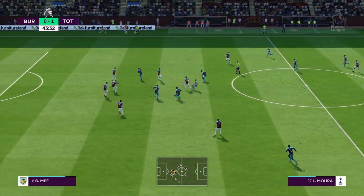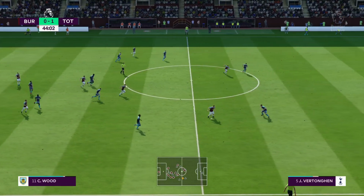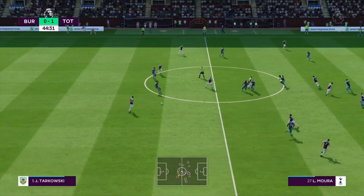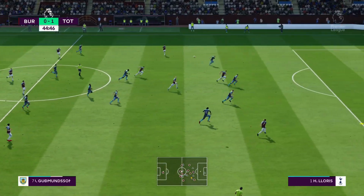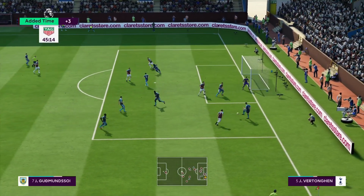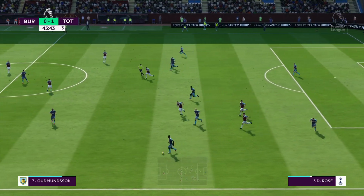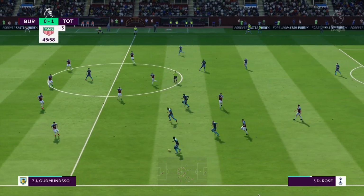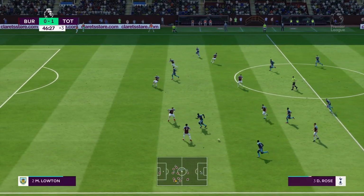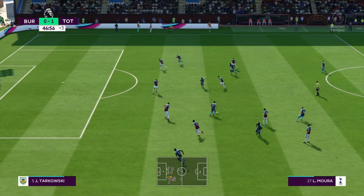Moussa Sissoko. Lucas. Gudmundsson. Wood. Westwood. Gudmundsson. Wonderful interception. A minimum of 3 minutes of added time. Danny Rose. Rose. Victor Wanyama. Doing well to keep the ball. Lucas.